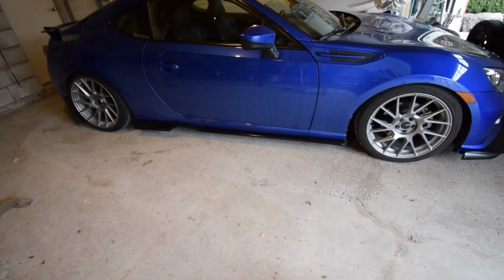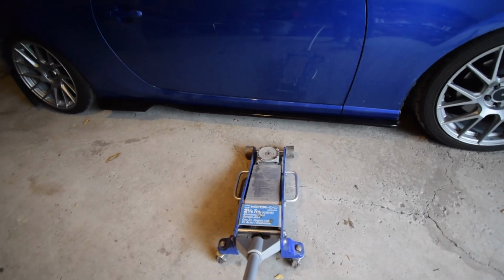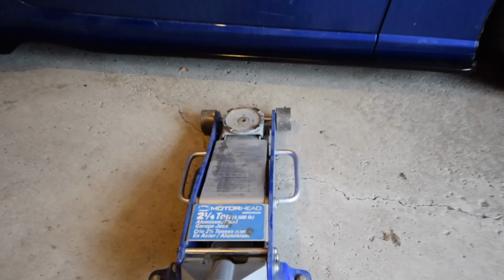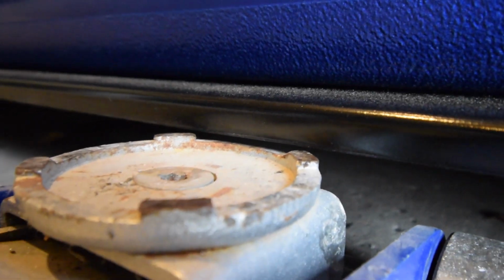Just a little something to note if you are going to be doing this to your car, putting any kind of splitters on the sides. Even with this jack at its lowest point, it used to fit underneath the car very, very perfectly, and now it is a very dangerous game. It still fits, it's just very, very risky to do.